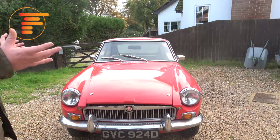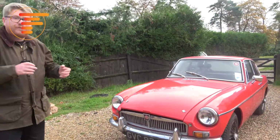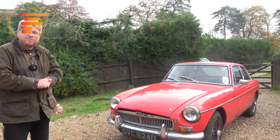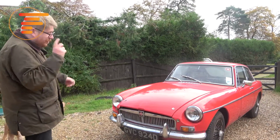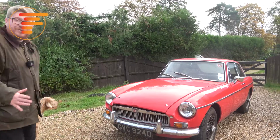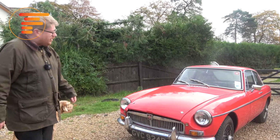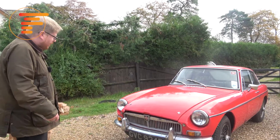And for a while back in the 90s, early 2000s, you couldn't buy Mark 1 front wings. So I'm guessing that's why it is. I didn't even spot it, but the keen viewers at home did. So now I've seen it, it really annoys me, but hey ho, it's a very, very minor thing in the long list of issues with this car.